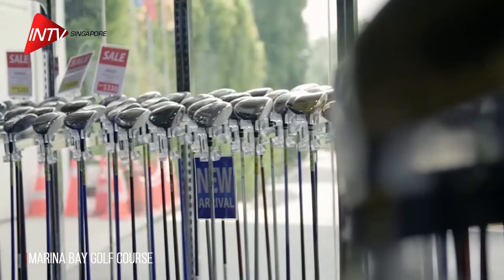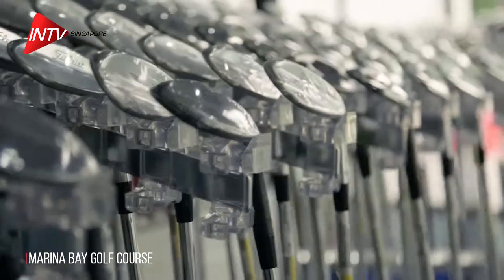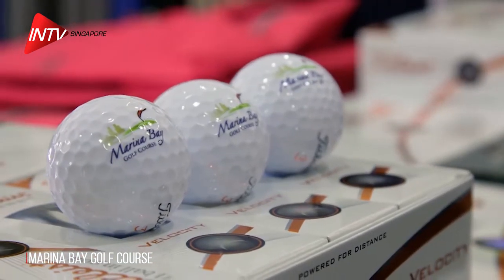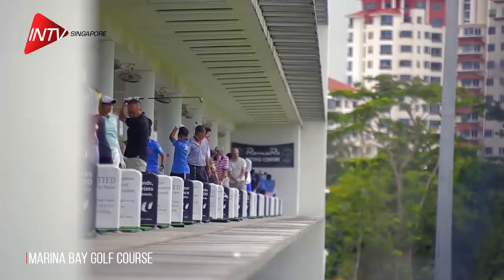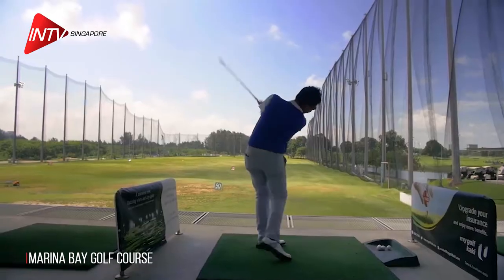Guests can drop by the golf store to get their golfing accessories before their game, or simply choose from the diverse array of golfing equipment available to add to their collection. Head over to the four-tier driving range and pick a spot at any of its 146 bays to practice some swings before heading down to the golf course.